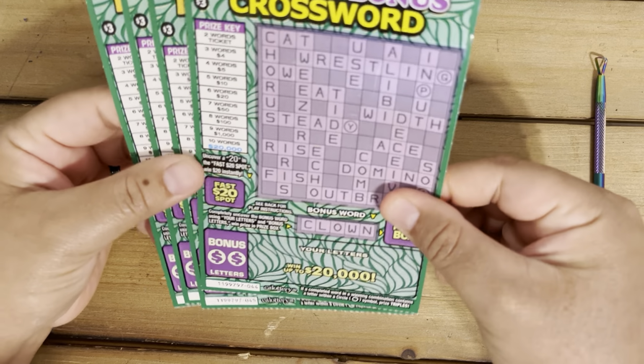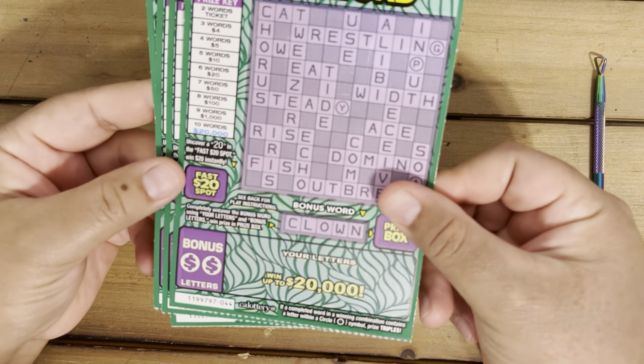Let's see if we could get a win. All right, so we're gonna start with ticket number 44. Here we go.